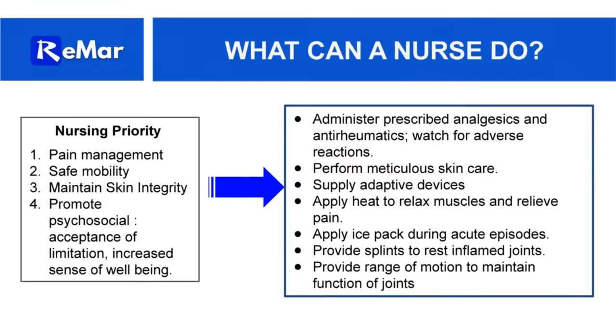How do we do those things? Well, we're going to give our prescribed analgesics and anti-rheumatics while monitoring for adverse reactions. Perform meticulous skin care. Give adaptive devices if the patient needs it. Canes, right? Walkers. Heat to relax muscles and relieve pain. Ice packs can be used during acute episodes. Provide splints to rest inflamed joints and provide a way to maintain function of joints. Okay.